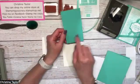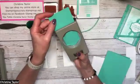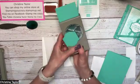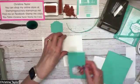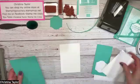We're going to take our layer of Summer Splash, and I'm going to insert the To the Point punch all the way to the back with that cardstock and punch out a label there. We're going to layer over top of this, so no worries that that center is gone. Okay. So we've kind of got those tools done.